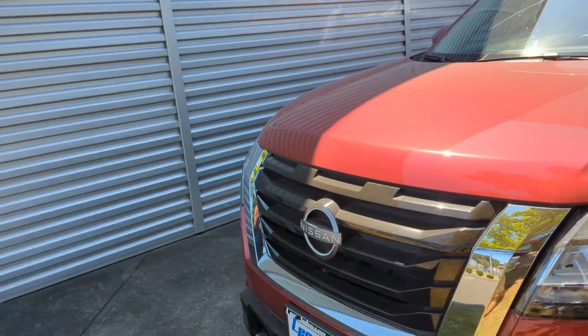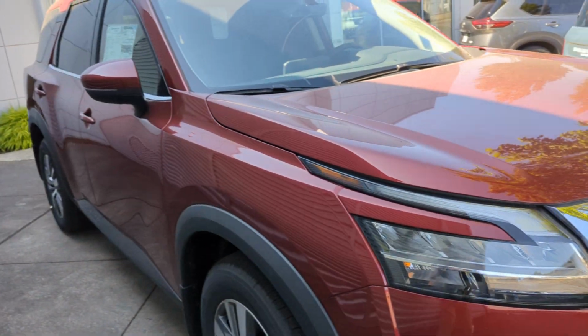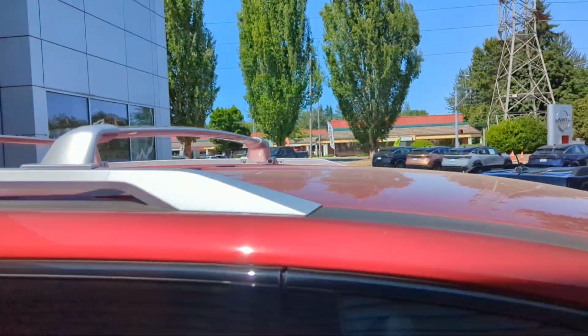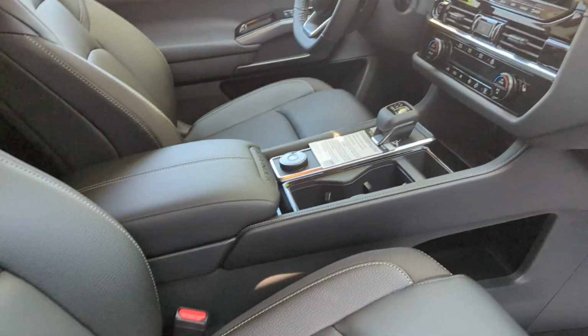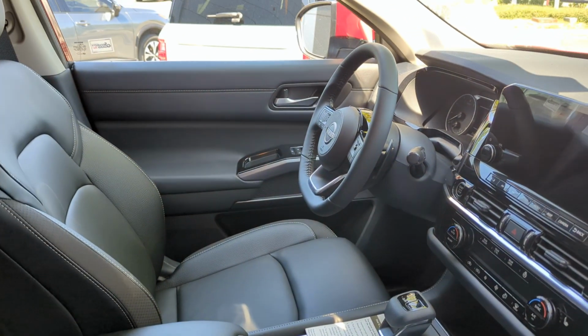This particular one is an SL trim level. I think it looked like maybe you were looking into the Platinum, which is the top trim level. So this one doesn't have the sunroof up top, but you can get that. It doesn't have the upgraded leather and a couple other things like that. But inside, good amount of space.